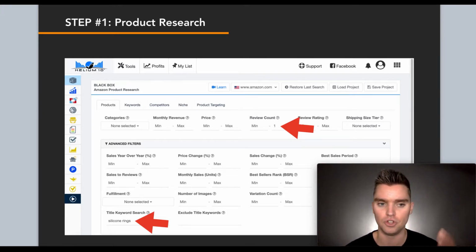So using the Helium 10 Black Box tool, we can input criteria, and then Helium 10 is going to show us Amazon products that meet that criteria. For example, these are the two big things you want to do if you're using this tool. Set the review count to 1, and then scroll down to the title keyword search, as you can see with the second red arrow. You'll input whatever keyword describes your product. For this example, we're going to use the term silicone rings.